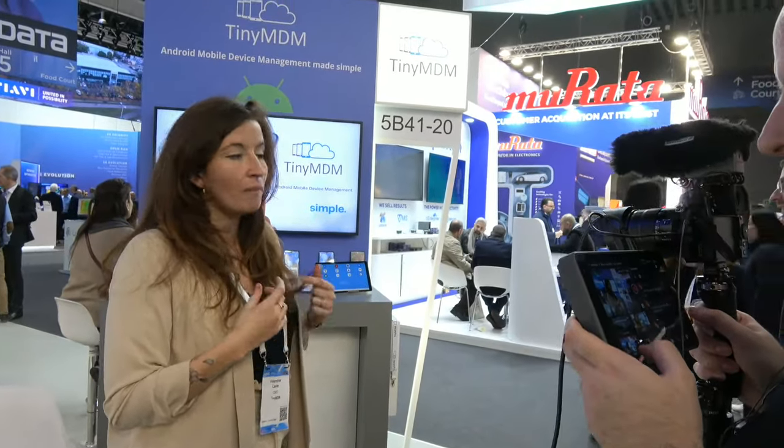Do you have competitors? Oh yeah, we have competitors. Who are they? Maybe you don't have to say, but is it big companies or small also? Well, there are many MDM solutions, but they are very complex, with many features, and the price is also expensive. So Tiny MDM is really simple to use and really affordable, and we are Android dedicated, so that's different from what our competitors are doing. So you're doing something that's better, easier to use, but more advanced at the same time? No, it's not more advanced. It's basic features, Android dedicated, easiest to use, and more affordable.